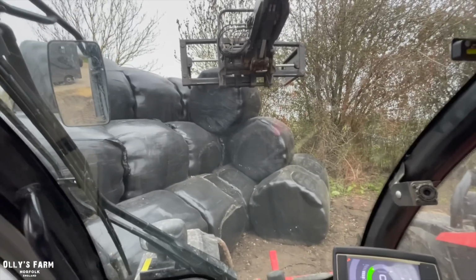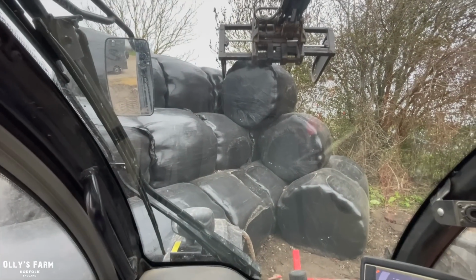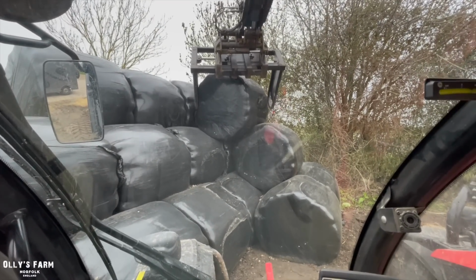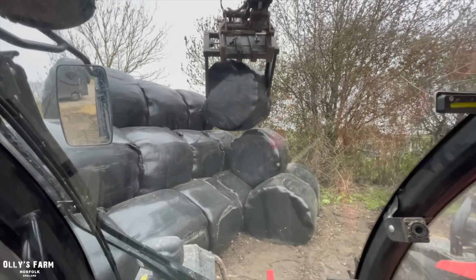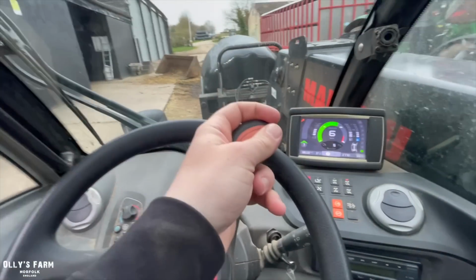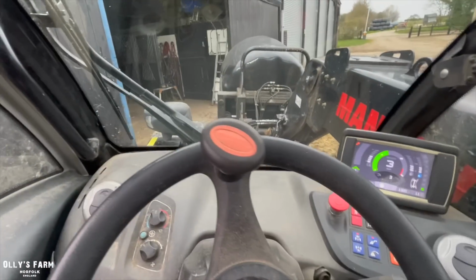So I normally bring the spikes along to get this bale, but today I've got all the attachments in the way. I've got to move them out of the way because we're coming towards the end of the pile. Don't know if I'll be able to get this one. Come on. Kind of a diagonal pickup on this, as you can see. I managed to pick it up, but that is the trouble. I've got to move all those implements out of the way.